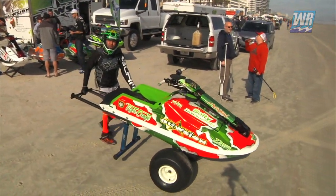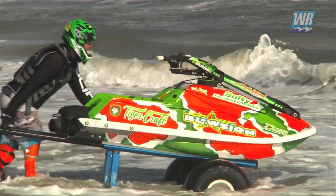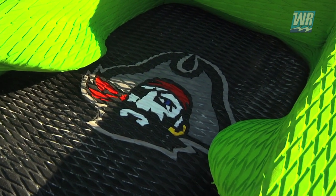Pro freerider Pete McAfee was testing out his new Blosian-painted Tigercraft. My first painted ski ever, super stoked on it. Blosian did the paint job. Johnny, he's the man, he's awesome. Best paint jobs out here.